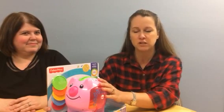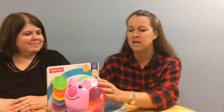So it's made of plastic and it's electronic, and it comes with 2 AA batteries, which is nice. It's got 2 different levels. It's made for kids ages 6 months to 36 months. The first level is recommended for kids under 12 months of age, and it's got simple phrases and short words. And then level 2 is for kids that are over 12 months, and it has longer phrases and longer words, and it actually counts in Spanish.